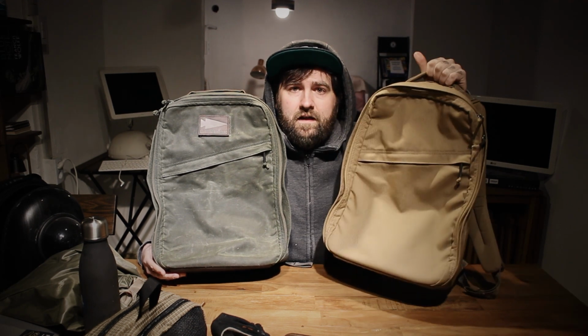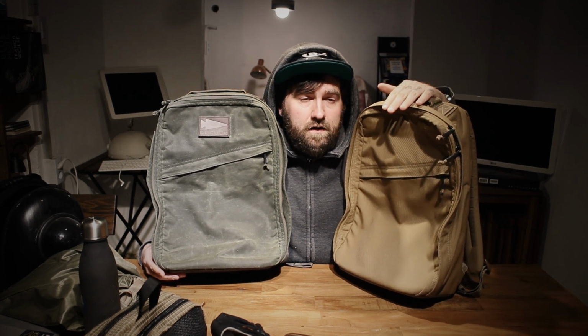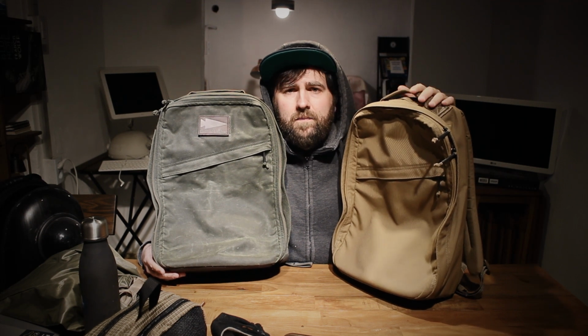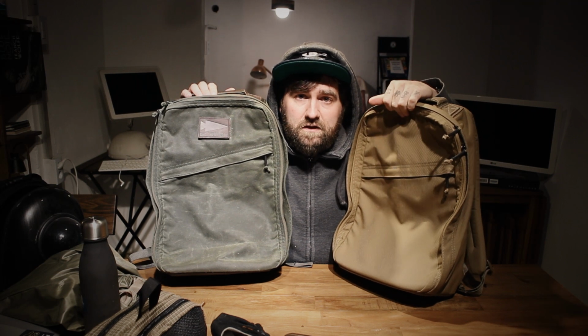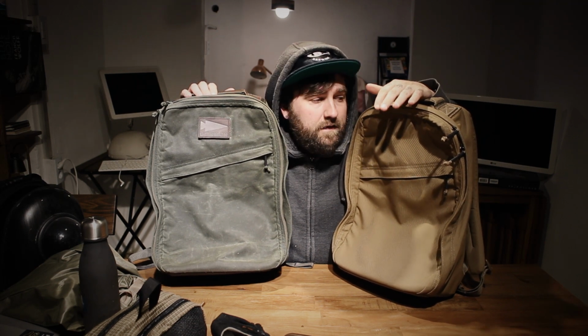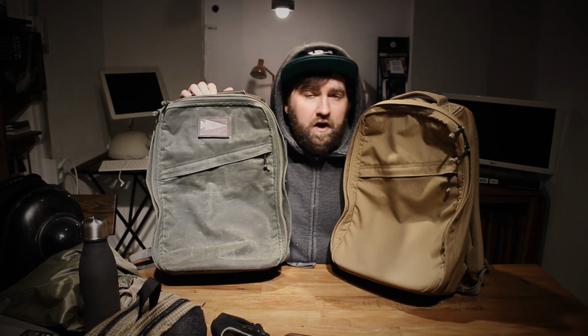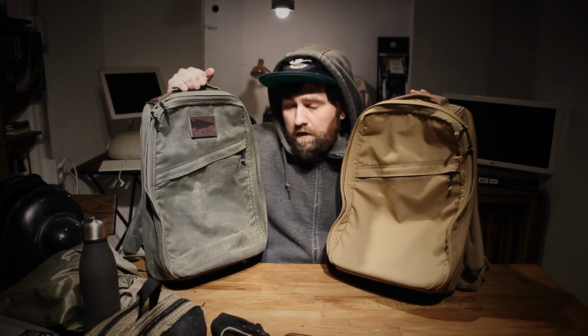This bag, I think you can get away with in an office. You can get away with it almost anywhere. The black version looks really nice. I've not seen one in person. A lot of people worry about what these, especially this one because it's 1000D Cordura, do to your suits and stuff. Yes, it will destroy your suit if you wear it very often. It will make your suit pill. This one will not because it's waxed canvas.